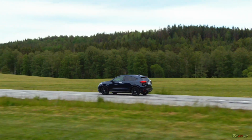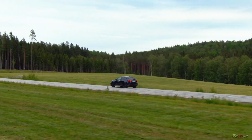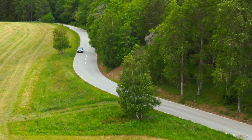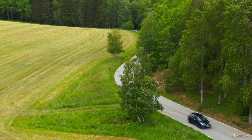I think the Honda HR-V is a great little SUV crossover thingy, but if you want to get the most out of this car, you're better off with a standard one. It's cheaper, more economical, and well, it just makes much more sense for this type of vehicle.